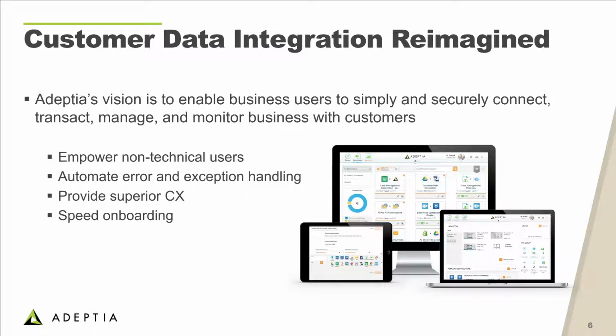Your IT team is still involved, but instead of being on the critical path to day-to-day new customer implementation, they serve in a governance role. All of your teams are more productive, and your customers get faster results. And not only does Adeptia enable you to empower your business users, Adeptia enables you to empower your customers' business users, no matter how technical they are. This approach can speed business processes that involve the integration of data feeds to and from your customers.